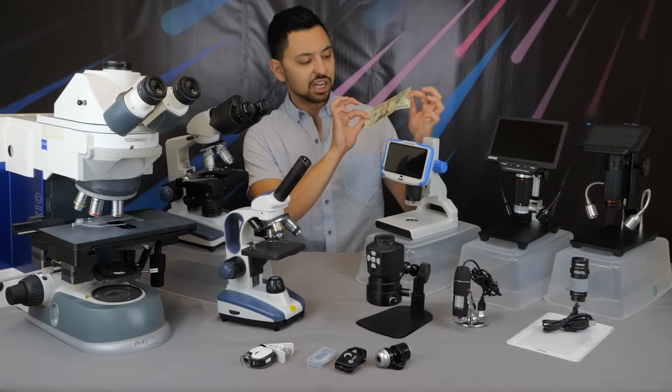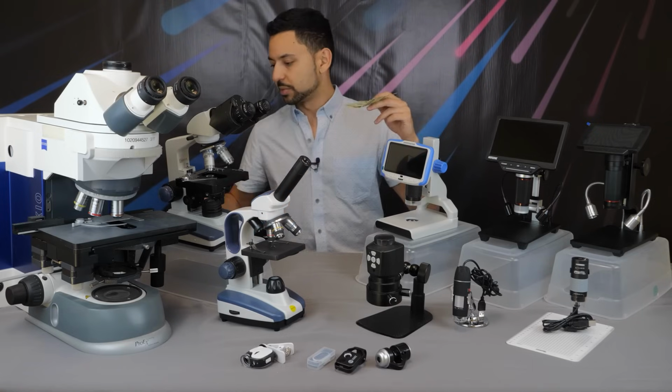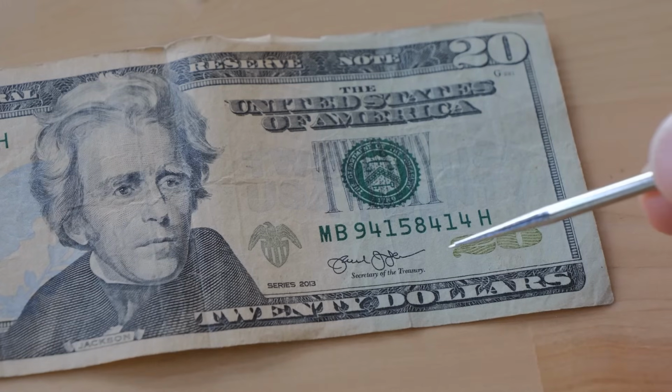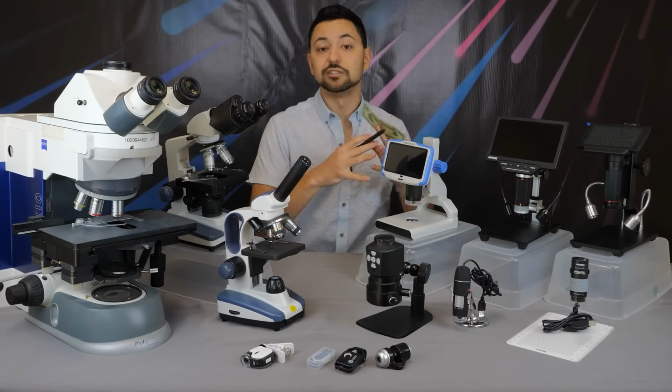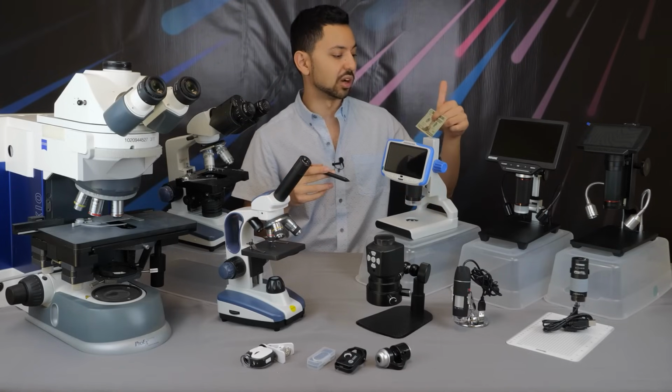To test these microscopes out, I'm going to use a couple samples here. Number one is a not so crisp $20 bill. Specifically, we're going to be looking at the letters here that spell out Secretary of the Treasury so that you can get an idea of scale of what these microscopes are producing.